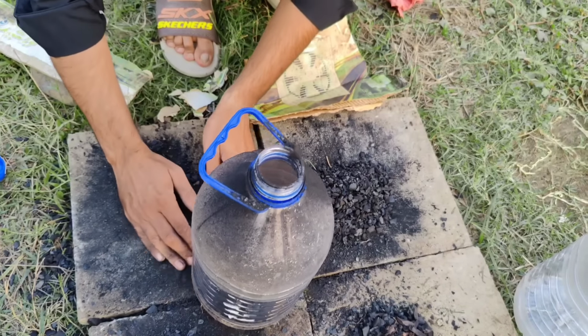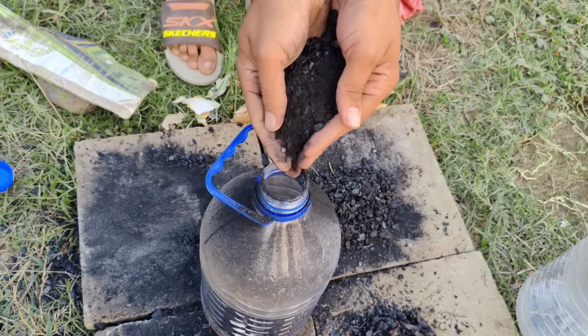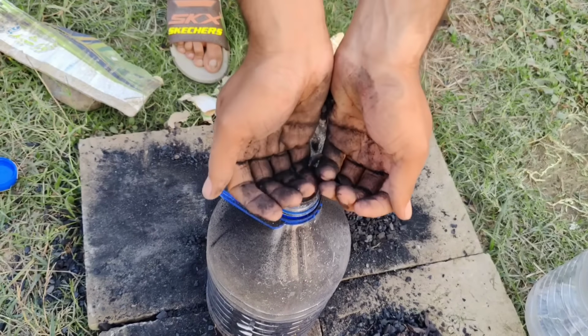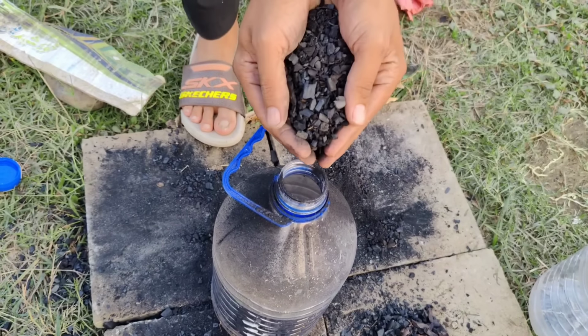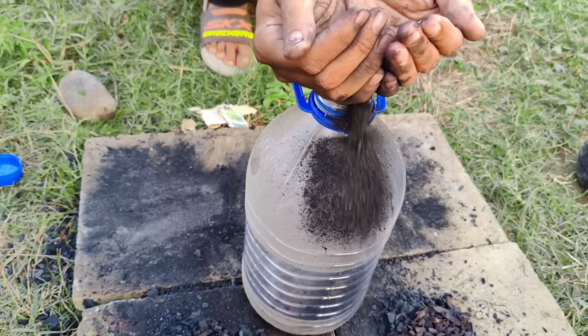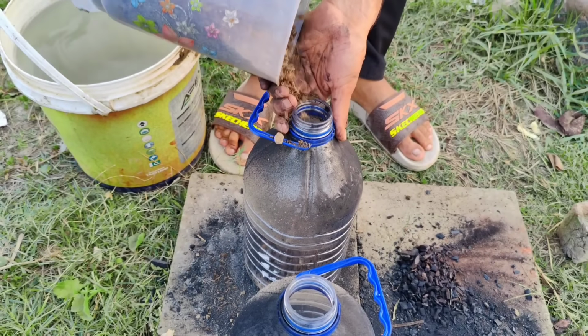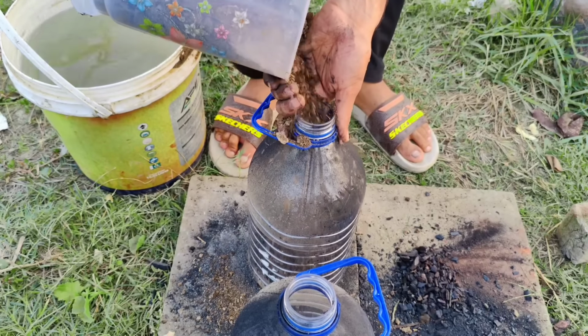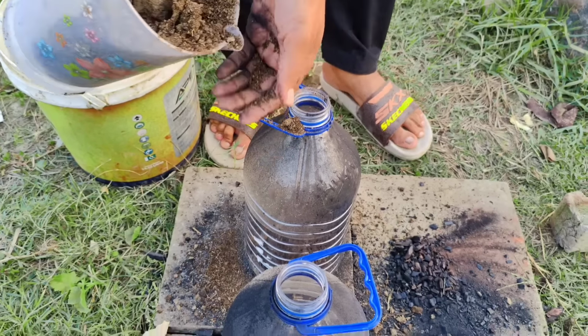Now that our charcoal is crushed, we'll place it into empty 5-liter plastic bottles. These bottles will act like mini fermenters for our liquid fertilizer. After adding the charcoal, the next step is to introduce life into it. For that, we'll add fully decomposed manure, something rich in living microbes. This could be cow dung compost, goat manure compost, or vermicompost. The manure is the heart of this recipe because it contains millions of beneficial bacteria, fungi, and microorganisms that help break down organic matter and make nutrients available to plants.